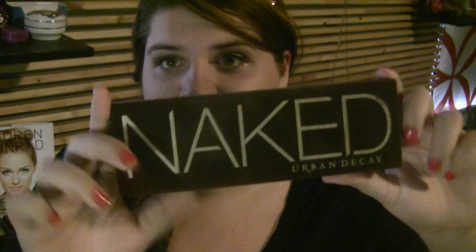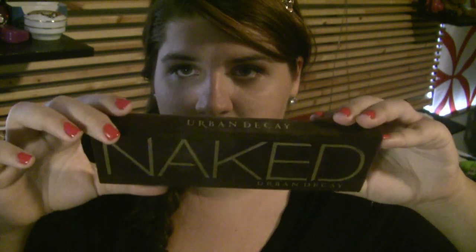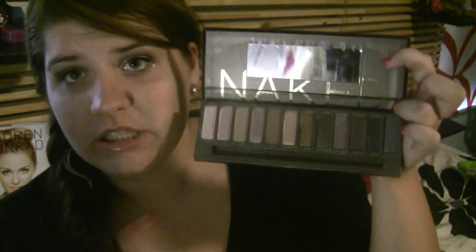Okay, so if you have been living on a different planet and have no idea what the Naked Palette is, then you need to get with the ball game and you need to learn now. And I'm gonna show you what this is. So this is the amazing cover that you guys have probably all seen before, and these are the amazing colors. Every single one of these colors, amazing. Cannot tell you how much amazingness is going on in this palette.